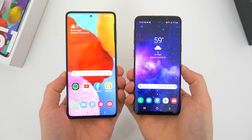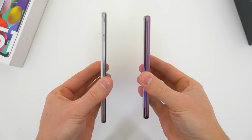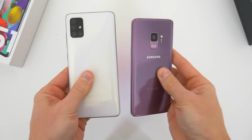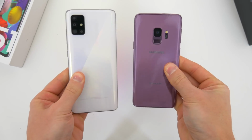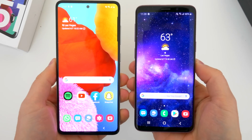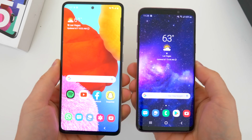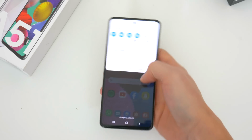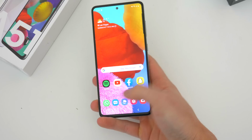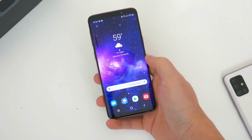With price out of the way, let's talk about the design and form factor. It's no secret that yesterday's A71 was a big phone in comparison, but actually the A51 is a pretty big phone in its own right as well, especially compared to the S9. The A51 comes in at 6.5 inches, while the S9 is just a 5.8-inch device. And while I do think the A51 is still relatively comfortable to use, the S9 obviously is significantly easier to handle, especially when you want to use it one-handed.